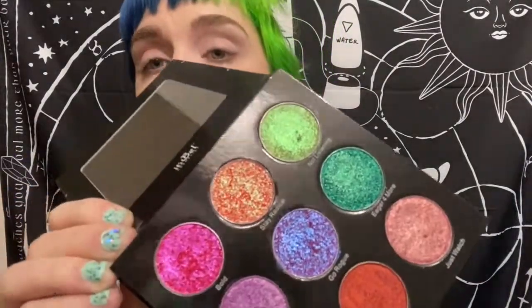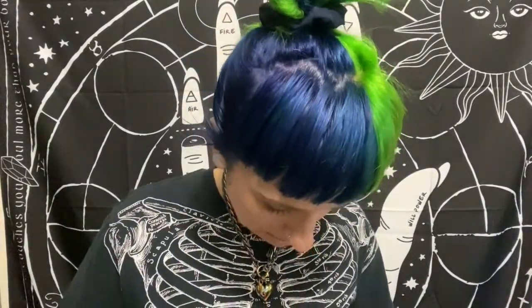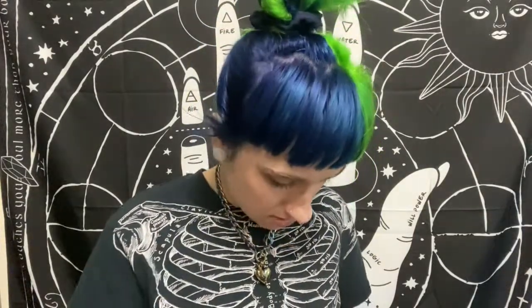So I think for the first look, I would like to do something with neon green and neon orange, since the palette has a couple of really cool shades, and the orange shadow that's in here has a really cool green flash to it. So I'm gonna play with that and see where that takes us. All right, so I'm gonna go ahead and use Thrash from the Electric palette.